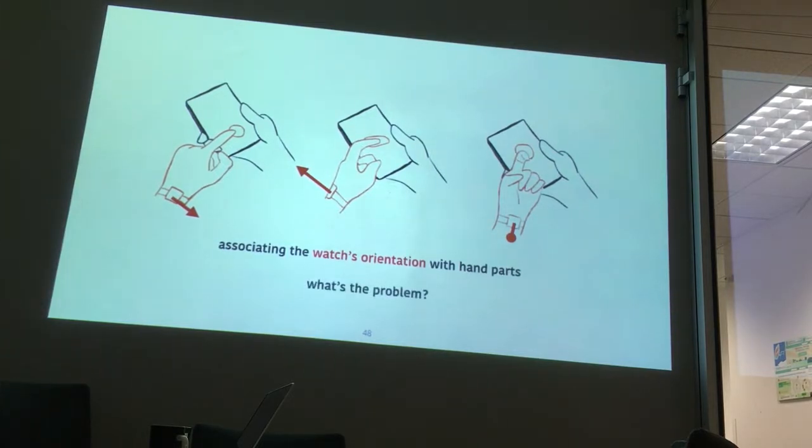However, there's also a problem in this approach. The problem is we don't hold a phone in a fixed orientation. Sometimes we might be looking down, looking in front of us, or even just lying down and then holding the phone sideways. So it's not going to work if we just hardcode the watch orientation. To solve all these different cases, I take a more data-driven approach.